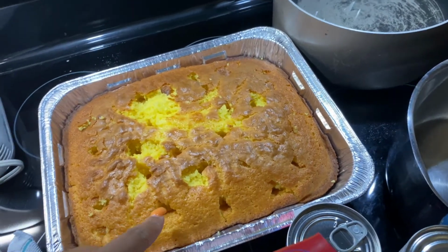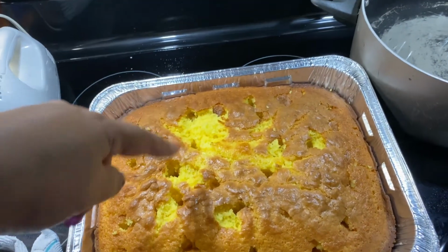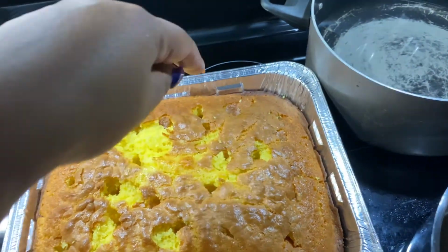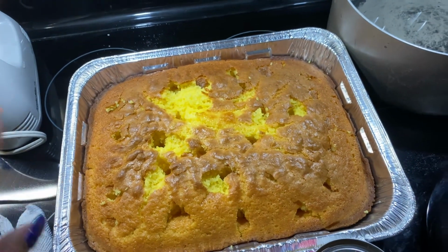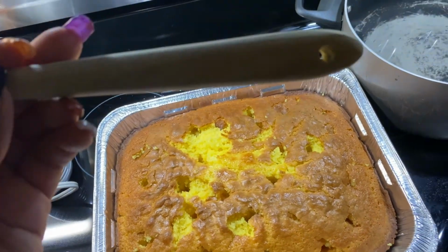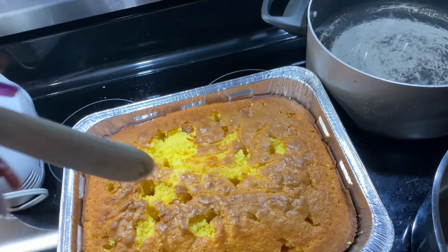If you see the little holes in the cake, it's because it's a tres leche cake, so the milk has to soak into the cake. So you're supposed to put holes with a fork. I didn't have time for that. I like to make mine with the bottom of my spoon, bigger holes for them to go in there.